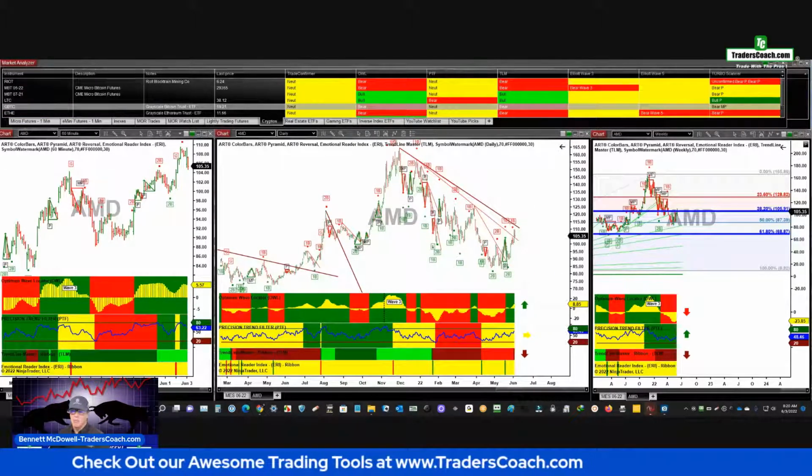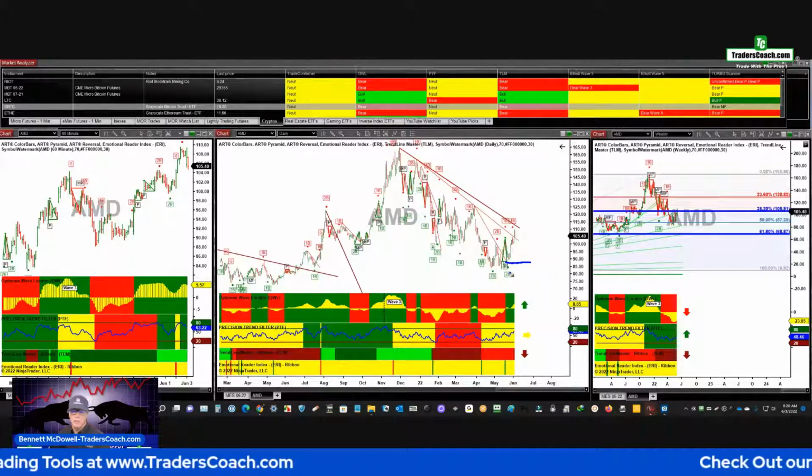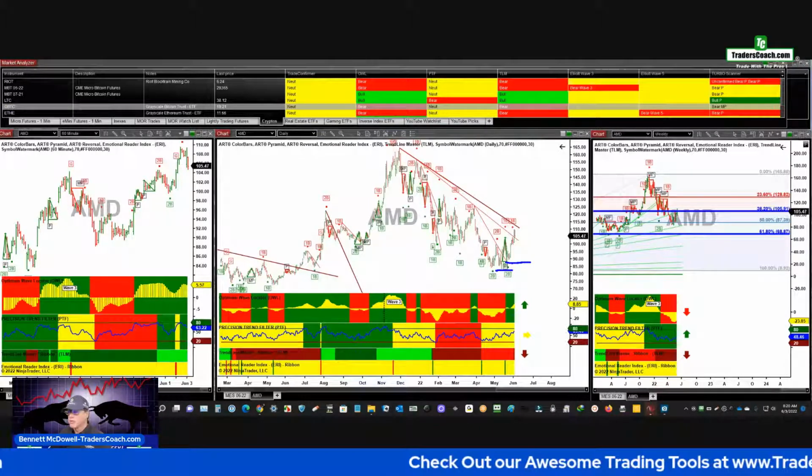Put your stop at the bottom of this pyramid. Okay. If you don't have the pyramids, you may want to consider getting them. But if that's the case, then go ahead and put your stop at the very bottom. All right, so that's where that's looking now.